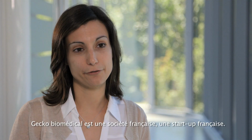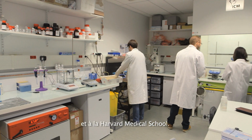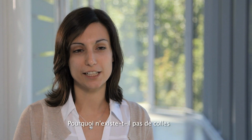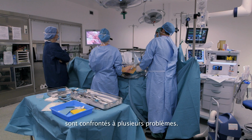Gecko Biomedical is a French company, a French startup. The work was started in the US, in Boston, at MIT and Harvard Medical School. It was a highly multidisciplinary team involving scientists, engineers, and clinicians. Why currently are there no glues for medical applications inside the body? Because basically adhesives, current glues, suffer from several problems.